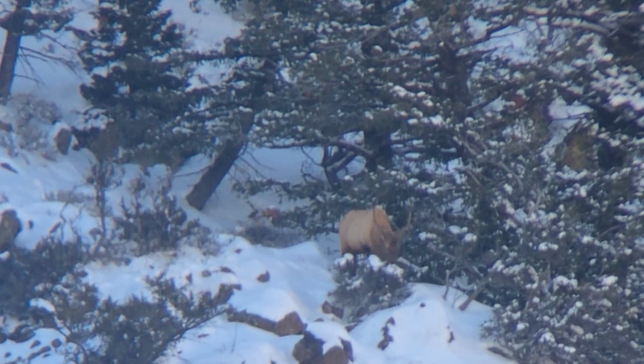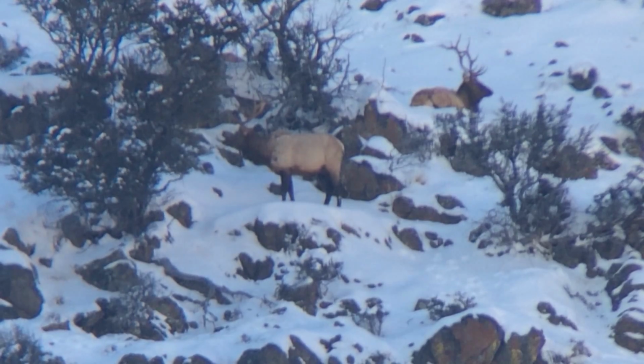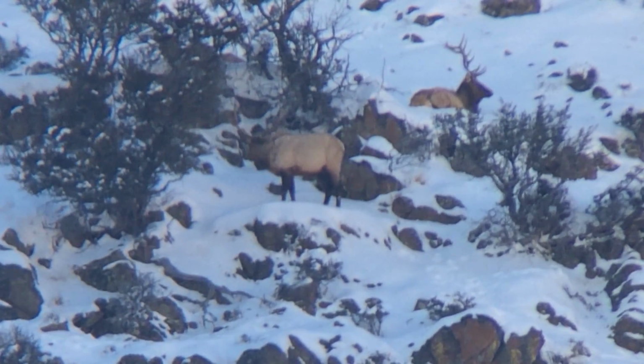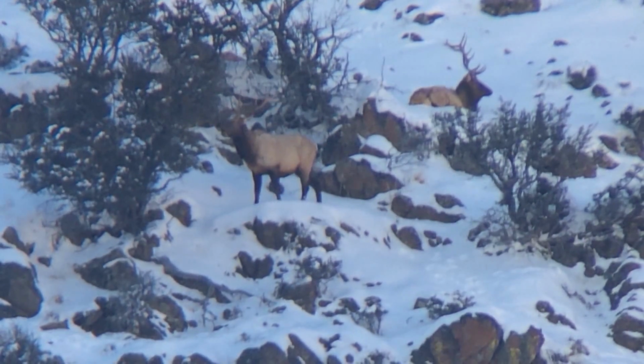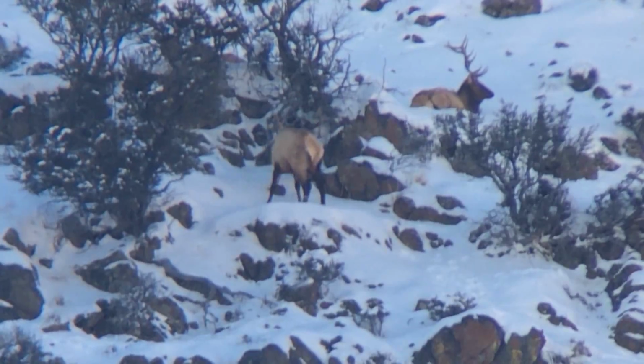Slipping on over to another little ridge to glass them from, we got to about 600 yards, and from there we could see them a little bit better. Now it was time for Aubrey to make a decision. With daylight running out soon, I kind of tried to talk Aubrey into taking the young 7-point. Having harvested a 6-point bull a few years ago, she asked me if this one was bigger than her first. To that, I had to admit I didn't think it was. It was a 7-point, but probably not any bigger than her first 6-point.